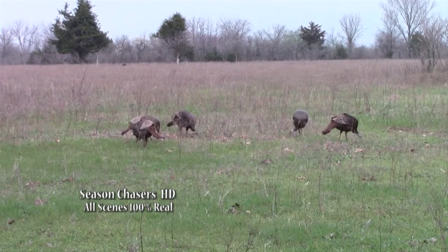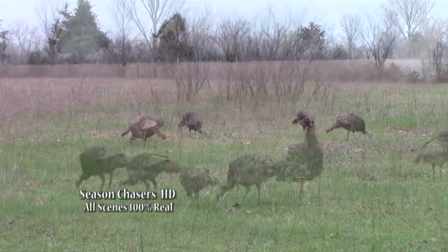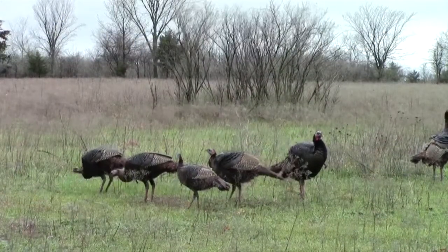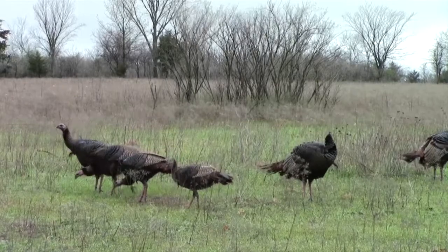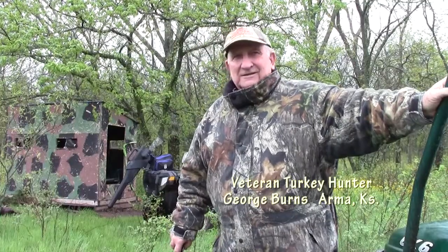Feeding spots like this are no guarantees for success during turkey season, but most guests out here in the box blind get to see a lot of turkeys, even if they're not the shooter birds. One morning, some of my favorite hunting buddies were in the box blind, and I got a call from them about a tom down.